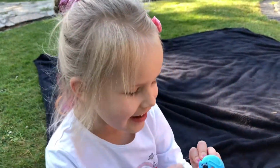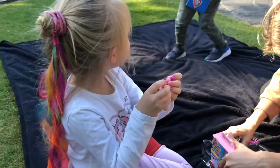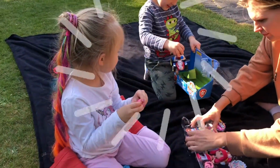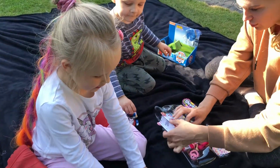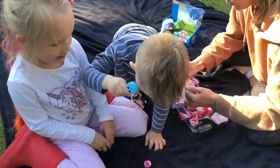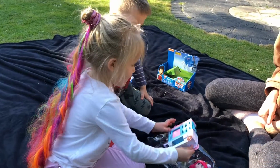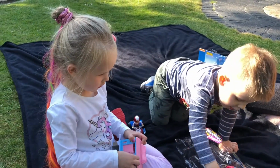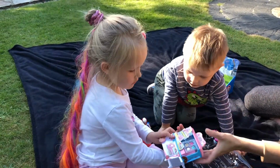Look, we can do it on the little donut. I like this donut and this donut. Look, you put it. This is so fun. See that? Friends. But it doesn't fit in. Next one. What does it do? Wow! Go! What does it say? Do you want to say home?